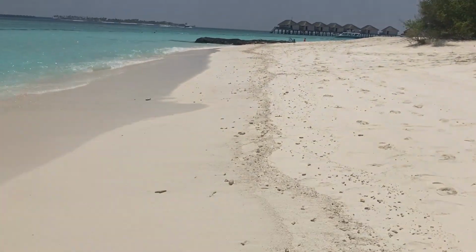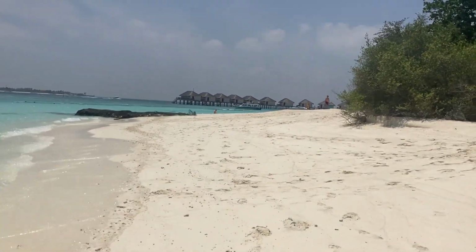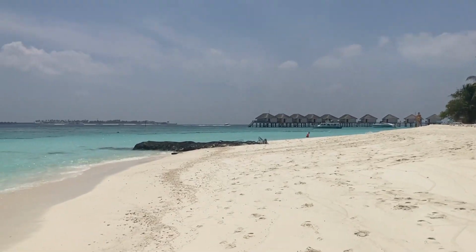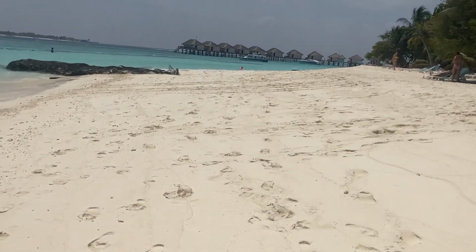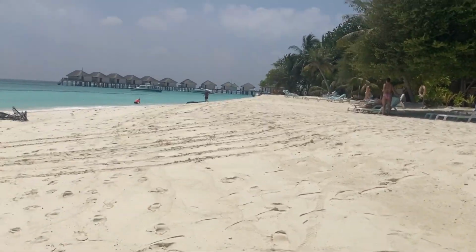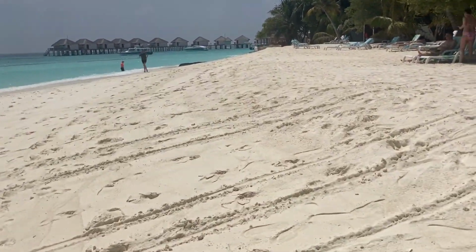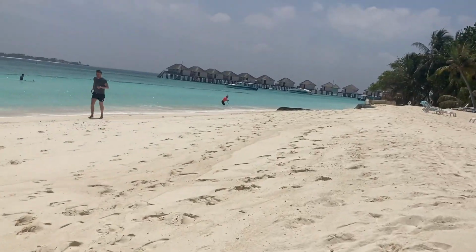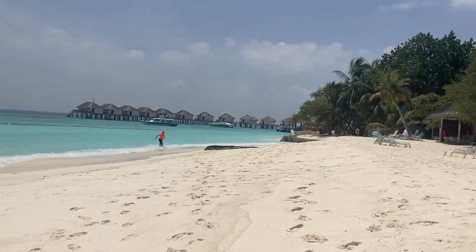So we stayed in a beach bungalow. It really is just a question of preference if you want to stay in a beach bungalow or in a water villa. We just wanted to have the beach in front of us and be able to enjoy the beach. When you stay in a water villa, you basically always have low tides and high tides. And if you are really far out, it takes quite a lot of time to walk back to the island and enjoy the beach, for example. But it really is just a question of preference.